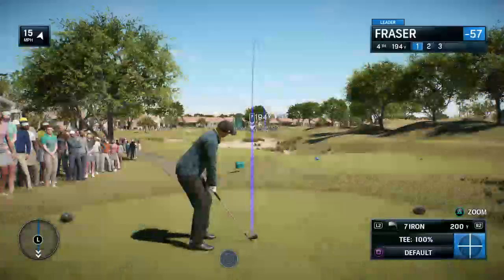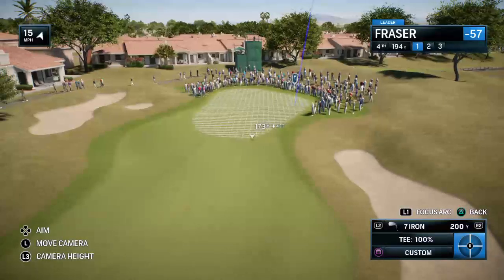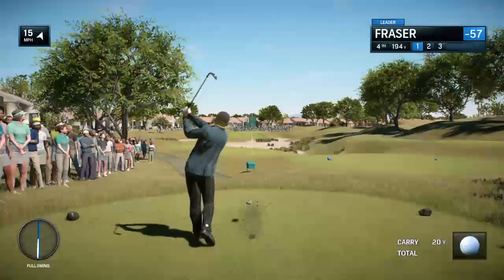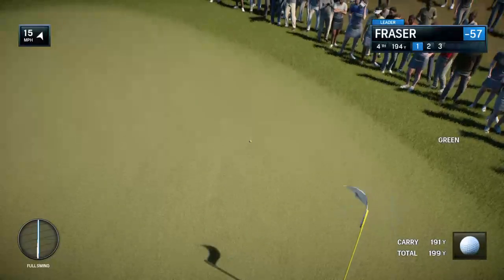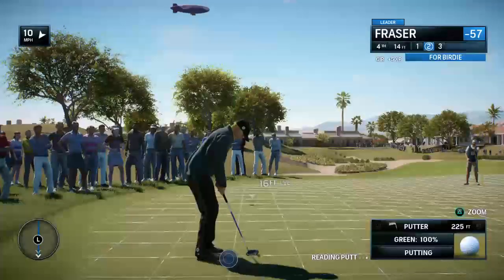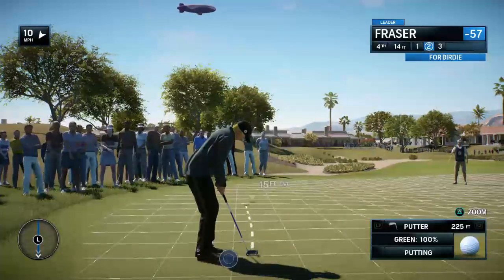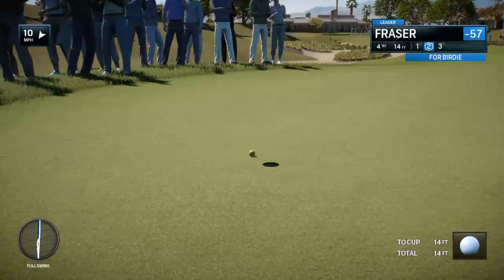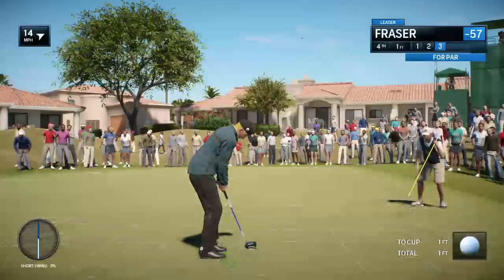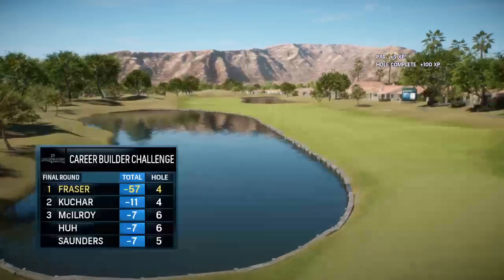First par 3 of the day. It is the fourth here at PGA West, sitting at just under 200 yards on the card. Good, clean contact and a nice result. And a chance for birdie coming up. 14 feet to the hole. You hate to miss the short ones. Ouch. Clean this up with a tap. And he makes it for par.